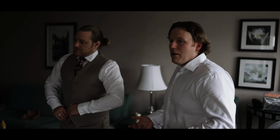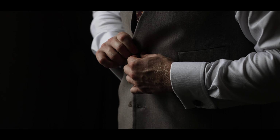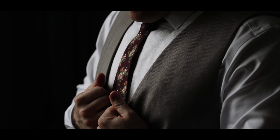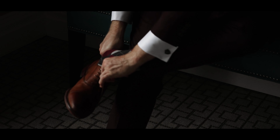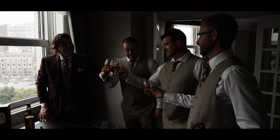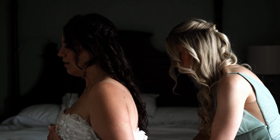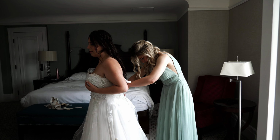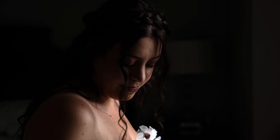If you're gonna get ready at the Chateau Laurier, their rooms are beautiful. They have a lot of big windows. A lot of the lighting that comes in here makes it so that when you do getting ready photos, you don't get weird color cast or stuff like that. There's obviously a lot of different rooms in this venue, but any room I've shot in has been great in terms of lighting and getting natural skin tones.